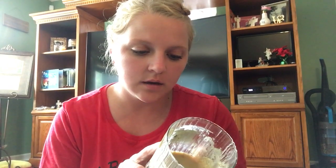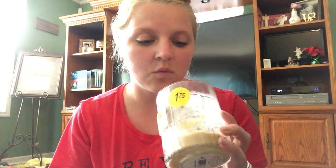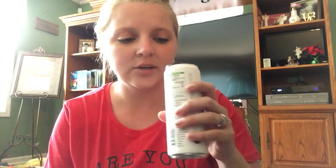Then let's see, this candle here was a Wood Lights candle. Sorry guys. Roxy, no. Anyways, I got this on sale a long time ago for like $1.75. I didn't really care much for it. I did like the crackling sound, so that was sort of different. But I probably wouldn't repurchase that just because the smell wasn't all that good.